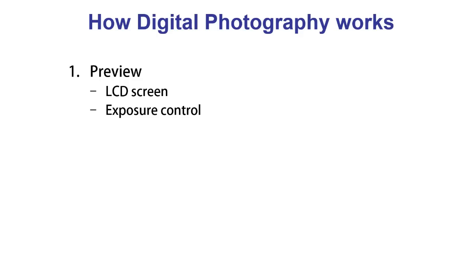Well, the first thing you want to do is preview, and you're going to have an LCD screen, which is going to have your exposure control and a bunch of options on it. So you're going to be able to see what's on that screen before you shoot, which is really nice as opposed to the optical viewfinder. Now you can see the light and everything, and your eyes aren't messing with you because what you see is what you get on that LCD screen.